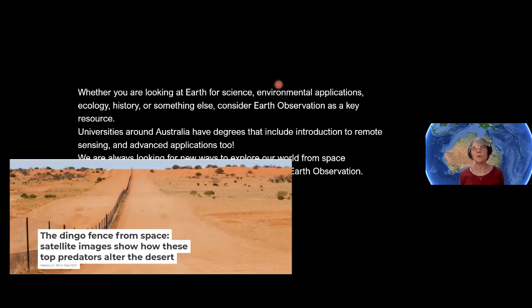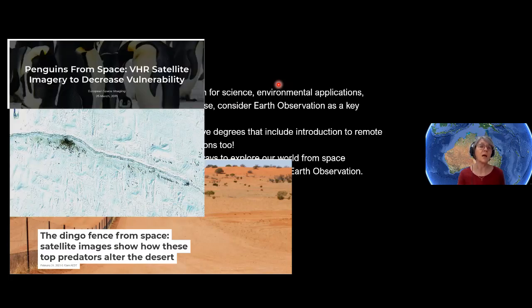For instance, this is the work of a colleague of mine that was recently in The Conversation, on how we understand the impact of dingoes in a drylands area of Australia. That was done with the help of satellite images. Then we have this image from 3 years ago of scientists using high-resolution satellite images to count penguins in the Antarctic. So you see that the applications can be as narrow as you might be thinking, or you can be very broad in your thinking as well.